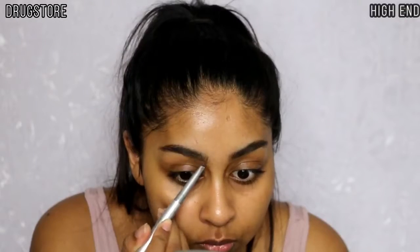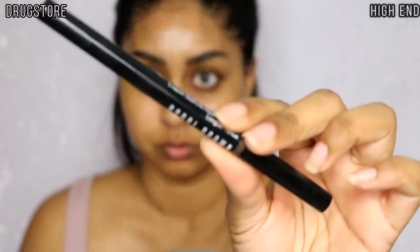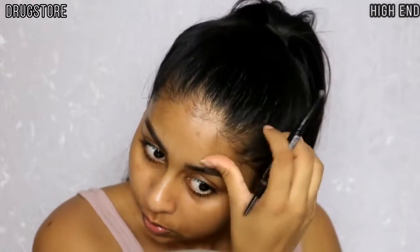I already had them done beforehand as always, but I thought I'll add a little clip in. For drugstore, I'm using my L'Oreal Brow Artist Expert in Ebony, and for high end I'm using my Bobbi Brown Perfectly Defined Brow Pencil in Mahogany. They have the same shape kind of and darkness, I would say, so they're just very similar really.